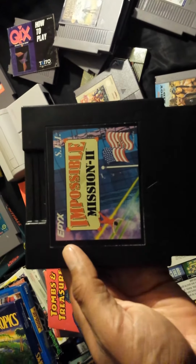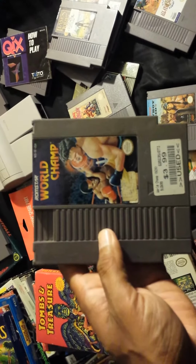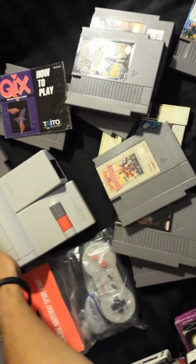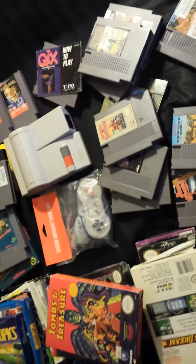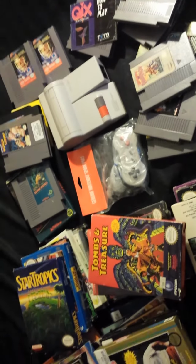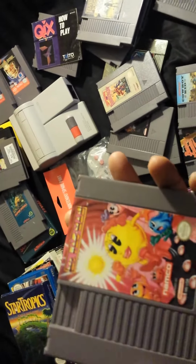Impossible Mission 2. Don't really know what that's about. Just looks really obscure. World Champ. As you see, a lot of the stuff that I picked up in the collection had that sticker. I believe that's a Funko Land sticker. Please, someone let me know where that sticker came from. What store back in the day. Miss Pac-Man.